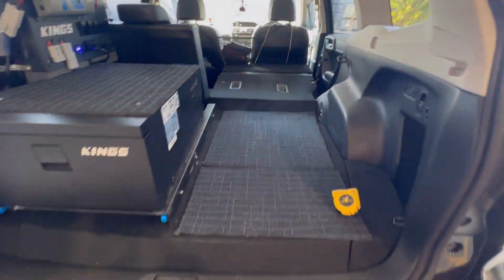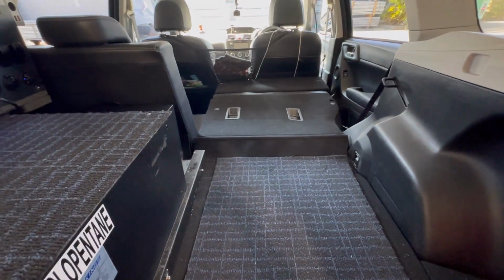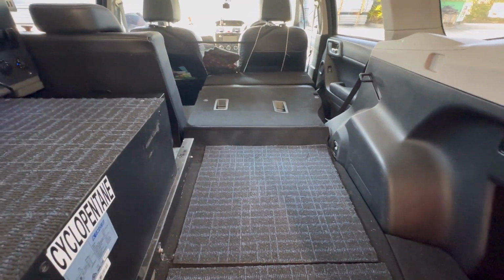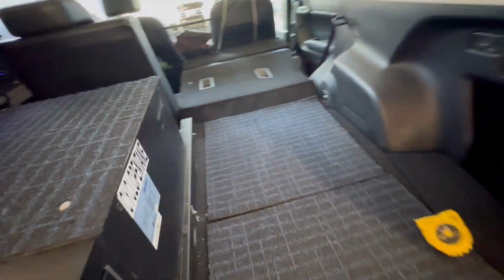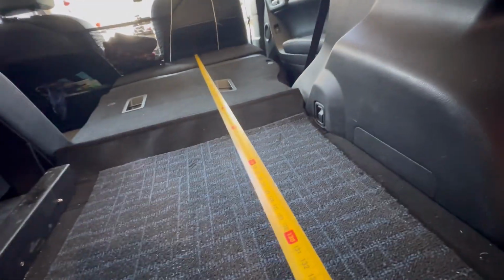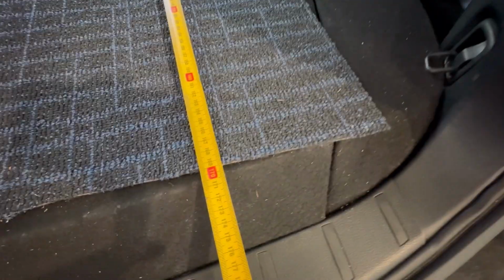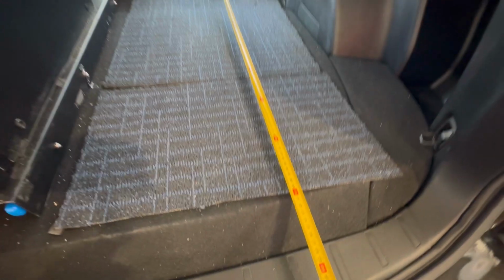Okay, so this is pretty much what it looks like. If you don't feel like building anything or damaging your car or drilling any holes or anything like that, I think maybe that's the best option. So I still will be able to have this one here, and the total length of what I have now is about 170, yep, about 170 to 175, so that's more than enough for what I need.